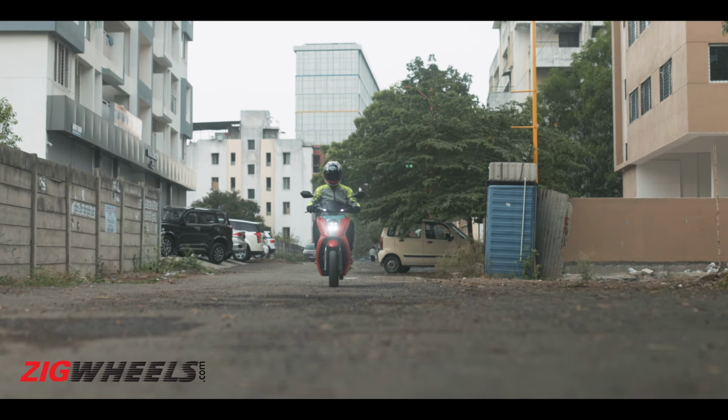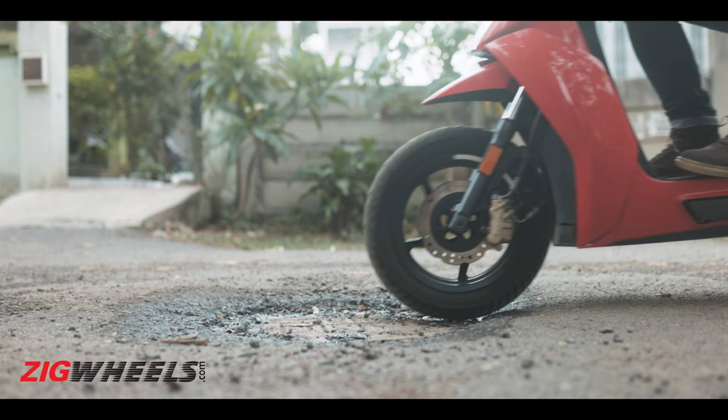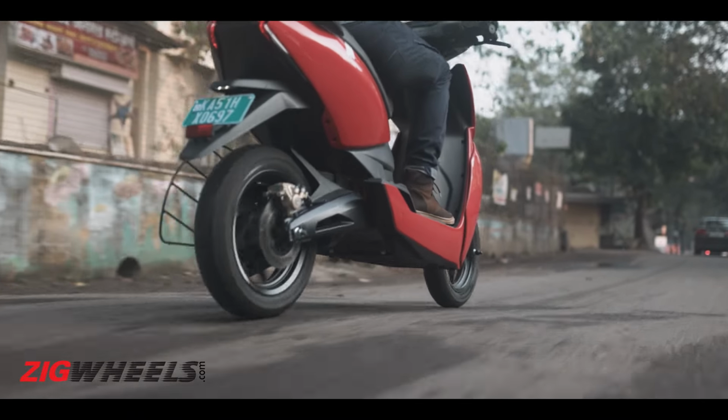Being a sporty electric scooter, the 450X does ride a little bit firm. But it's much better now and it's not backbreaking by any means. But you do have to be a little slow over sharp bumps.